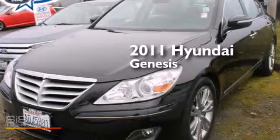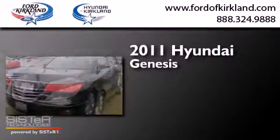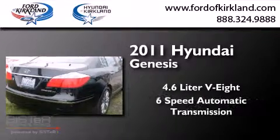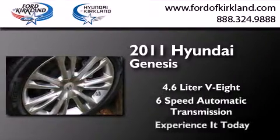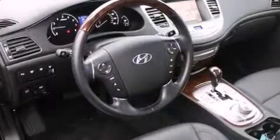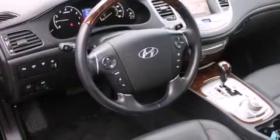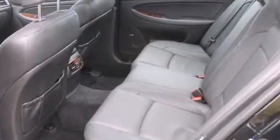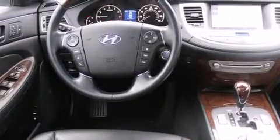This is a 2011 Hyundai Genesis. It features a 4.6-liter 8-cylinder engine and a 6-speed automatic transmission. Its top features include a navigation system, keyless ignition, a sunroof, heated seats, alloy wheels, and traction control and stability control systems.